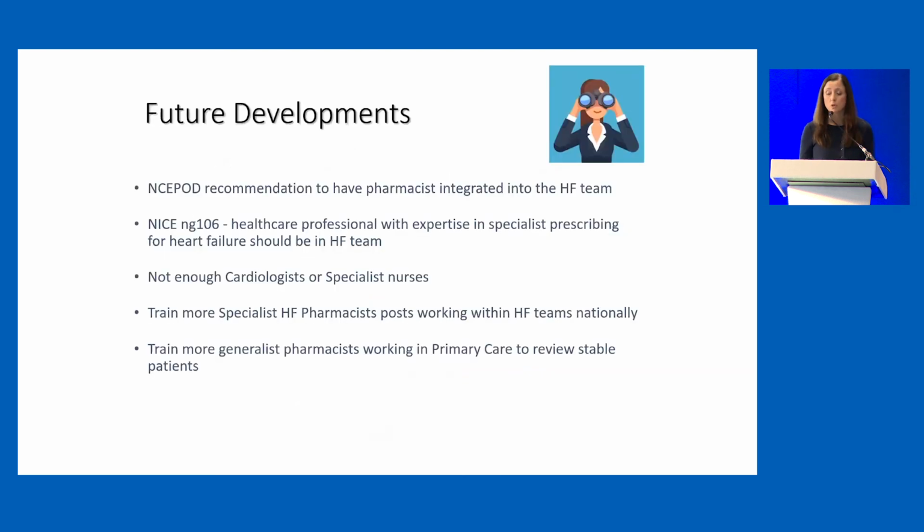So hopefully I've given you a picture of what pharmacists can do at the moment, what they are doing, but what can we do more? And I think what's come across to me is one of the NC pod recommendations was that every heart failure team should have a pharmacist integrated into that team. And that supports the NICE statement that you should have an expert in specialist who prescribes in heart failure, and arguably I would say that would be a pharmacist. We don't have enough cardiologists, we don't have enough specialist nurses. I think it's an untapped potential resource that we can work together to make services better across the country.